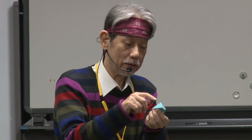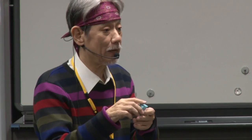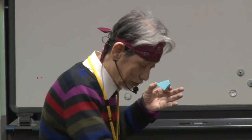solid. This solid has five faces. 1, 2, 3, 4, five faces. So I named this solid pentadron. Pentadron. Pentadron is a kind of atom for parallelohedra or space filling solid.